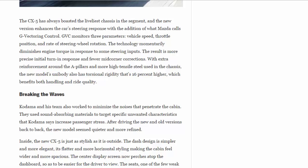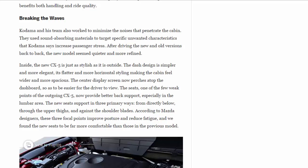With extra reinforcement around the A-pillars and more high-tensile steel used in the chassis, the new model's unibody also has torsional rigidity that's 16% higher, which benefits both handling and ride quality. Breaking the waves. Kadama and his team also worked to minimize the noises that penetrate the cabin. They used sound-absorbing materials to target specific unwanted characteristics that Kadama says increase passenger stress. After driving the new and old versions back-to-back, the new model seemed quieter and more refined.